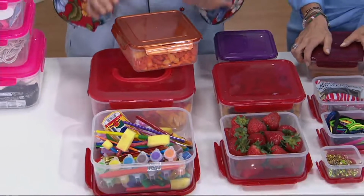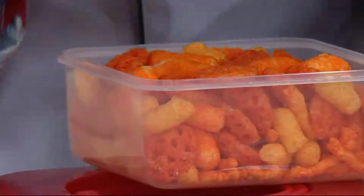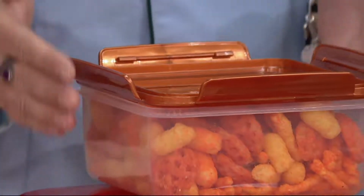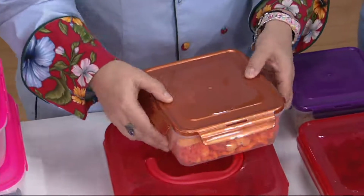But I have to tell you, when you do heat in the microwave, you have to tip the lid a little bit so that silicone seal is away. Or my little trick, I just turn the lid upside down, because the steam has to be able to escape when you're heating your Lock and Locks up in the microwave. So yeah, they're just fantastic.